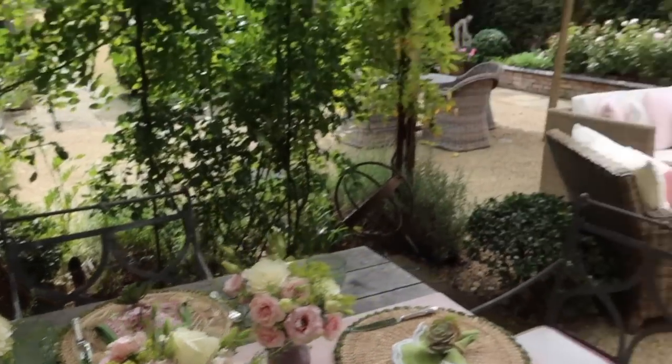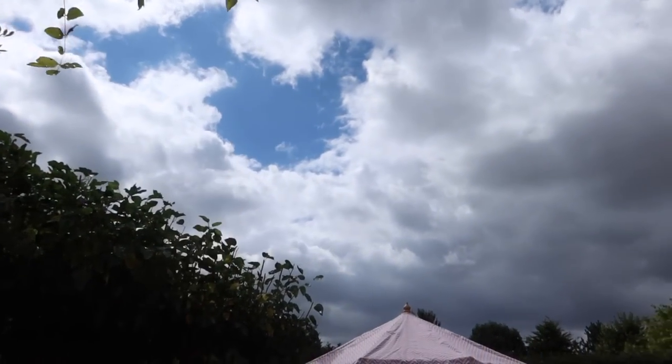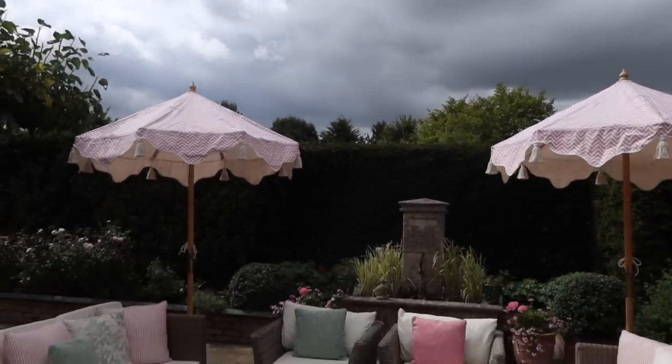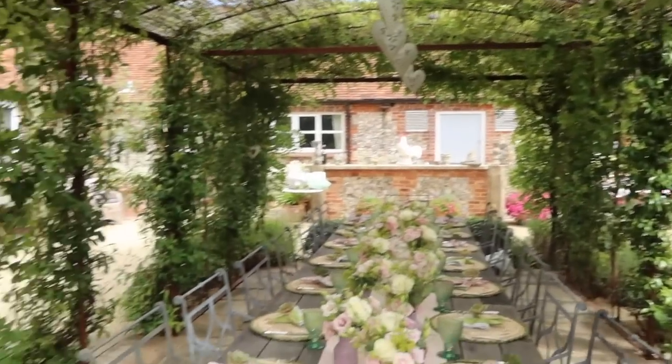The last thing we need, keep your fingers crossed for me, we need a little bit of sunshine. There's a little bit of blue sky, but this is looking rather dark. But it is not going to dampen my day. We are going to have the most beautiful birthday celebration filled with so much love.